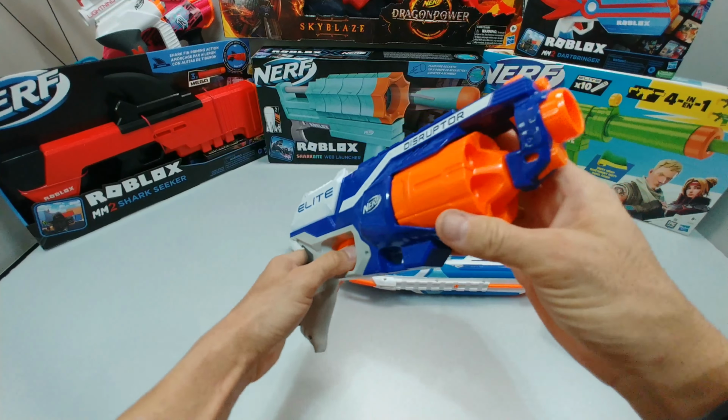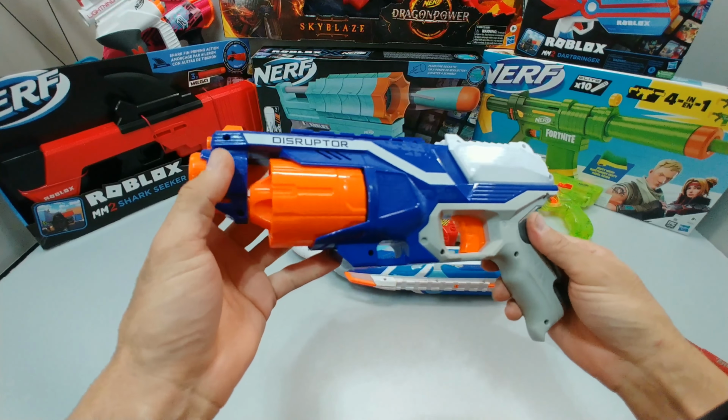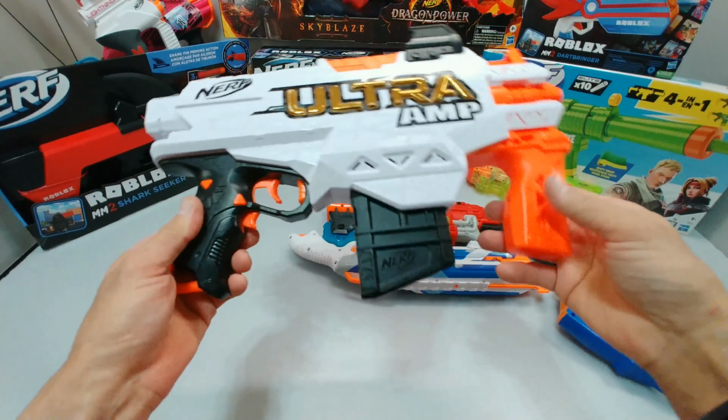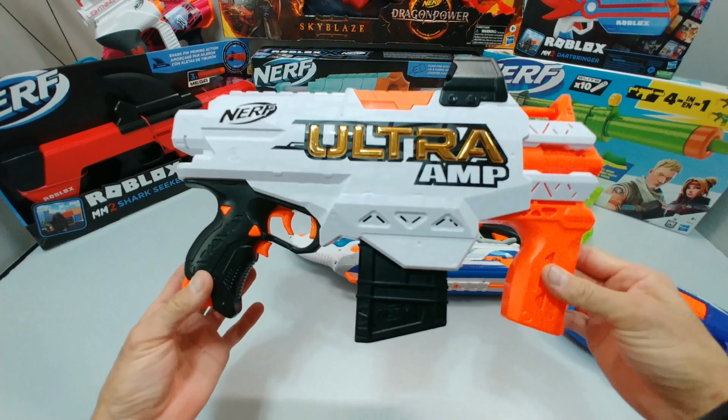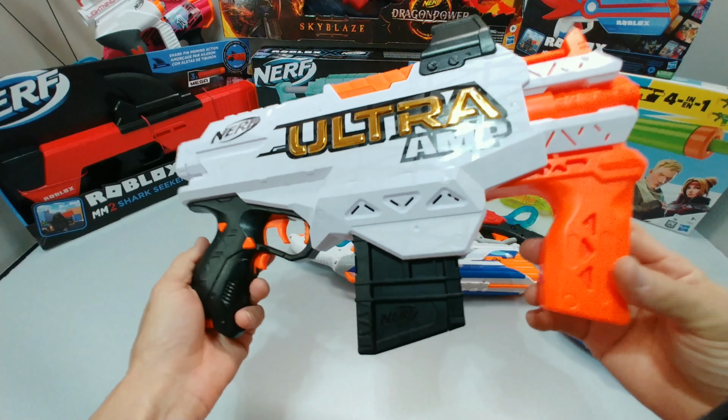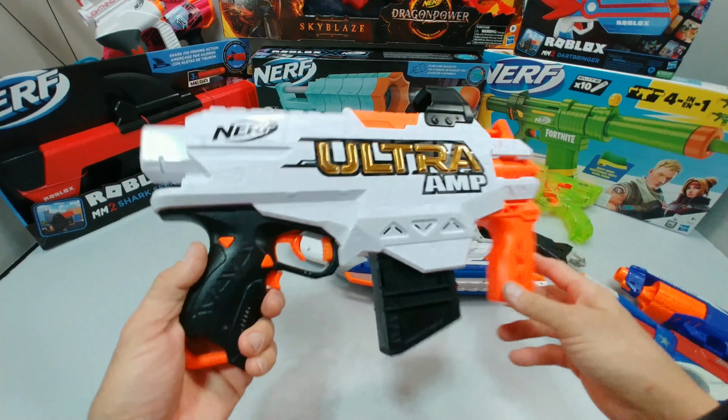One of the most iconic Nerf pistols ever made. I think this is number 447 that I own. Off of Amazon warehouse deals, I picked up this Ultra Amp. I think it was $8 shipped. It only has a little bit of a blemish here, so this one's definitely gonna get a nice lipo mod. Look out for that video. I can't wait to make it.